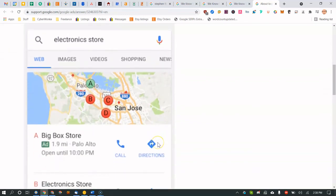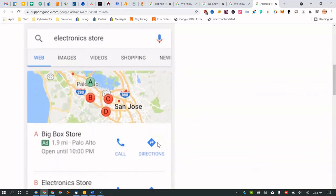And then when you do this, you don't want to show your ad to somebody that lives in Turkey or that lives in Dallas. So you want to use keyword targeting. You want to use negative keywords. You need to know what you're doing.